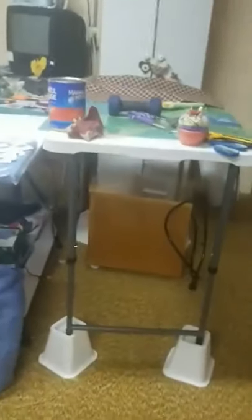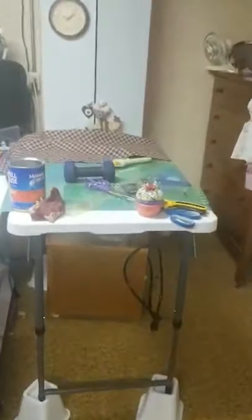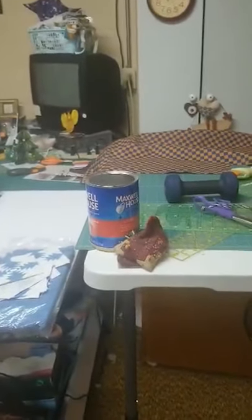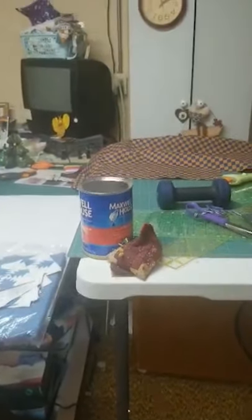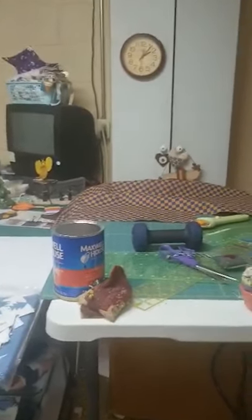I have it on bed risers, so it's up to a good height for me. I love pin cushions, so I have pin cushions all over the place. And I have coffee cans around, so when I'm cutting or snipping, I can throw my scraps in there. I don't have to look for where the wastebasket is.